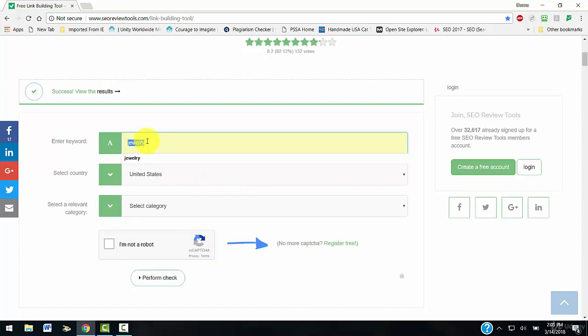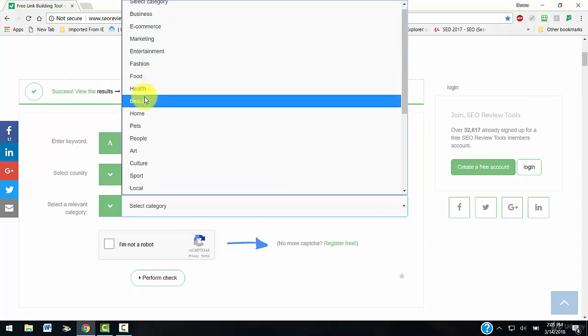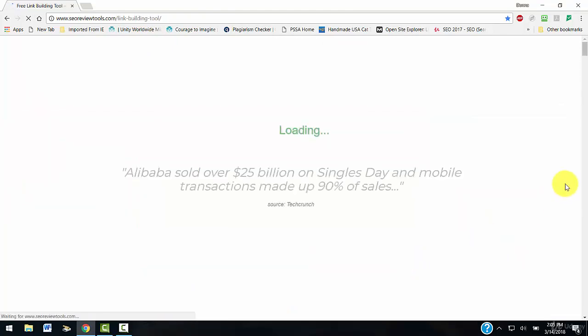So I'm pretending that I'm selling jewelry on the internet, and I debated between beauty and fashion, and I really felt that fashion was a more appropriate category. So I'm going to click I am not a robot until they have the green check mark, and I'm going to click perform check or search, and it's loading.